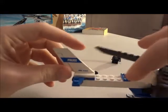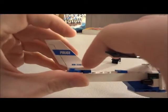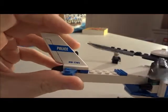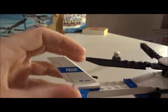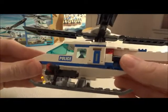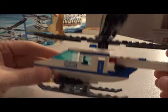It's also got the registration code, I guess you would say, well, it's a set number, but I don't know what you call that in aviation. What do you call that in aviation? I don't know. The plane number on the tail there. See, I don't know my aircraft as much as I know my watercraft. So anyway, pretty simple design, nothing too spectacular, like I said about it, but it is a good set.